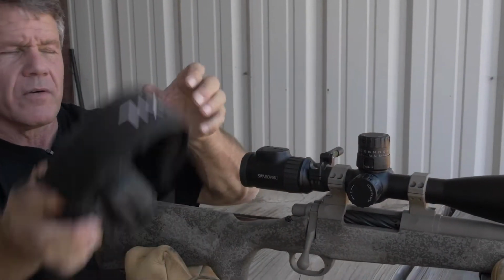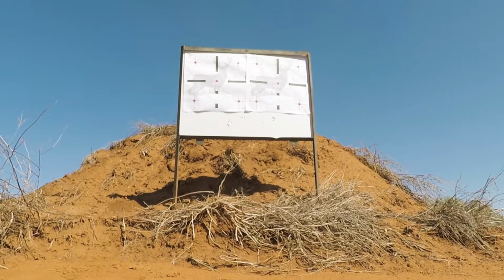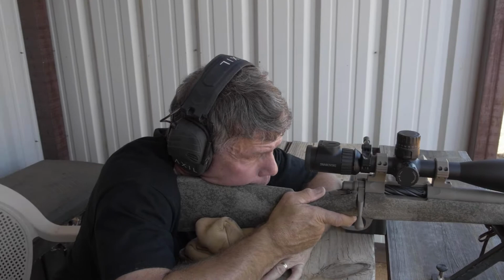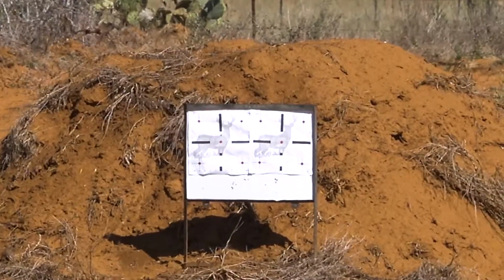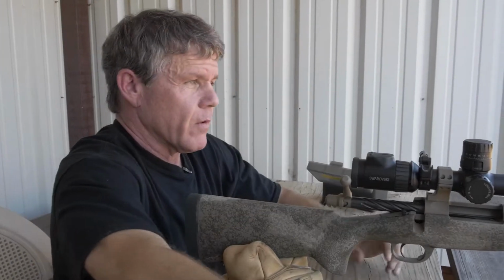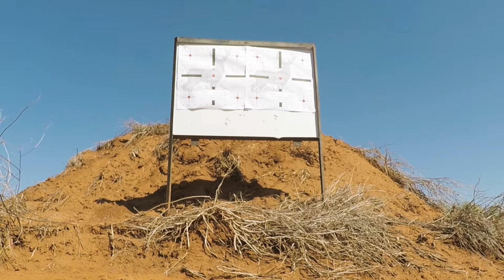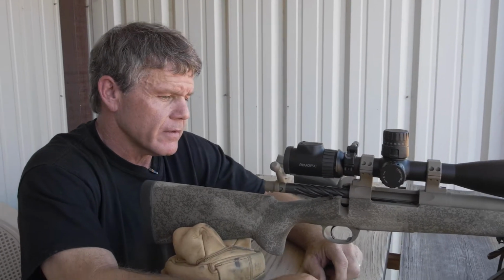Put the sport ears on. We're good to go. That's right where we left it in Georgia, about 1.2 inches high. It'll be perfect, dead on at 200, so them whitetails are in trouble.